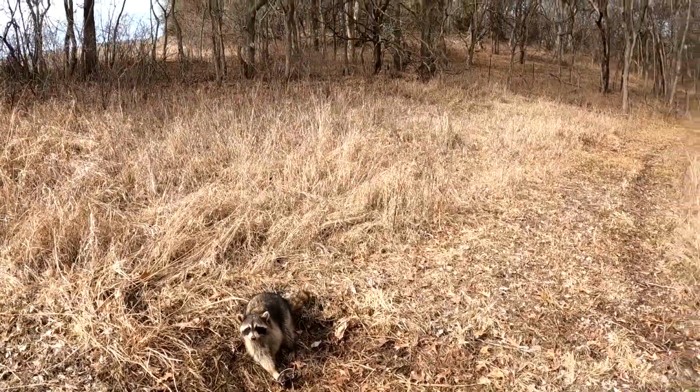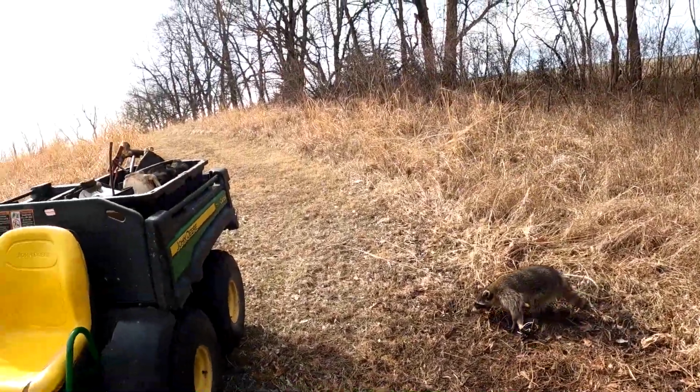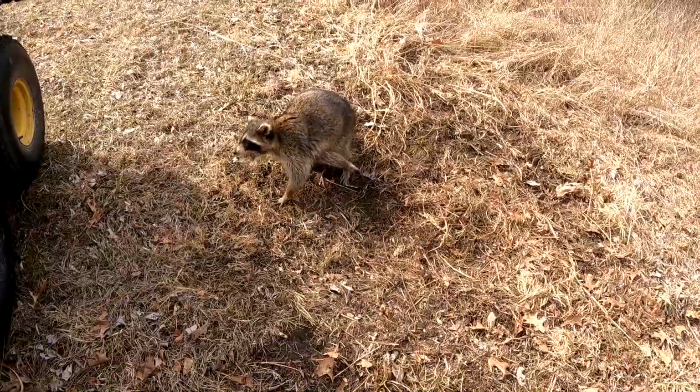Another good location on this one here. I'm kind of waiting on a coyote to come through there though. But doing pretty good so far. And he's been chewing on that 1.5. Don't have him by much.